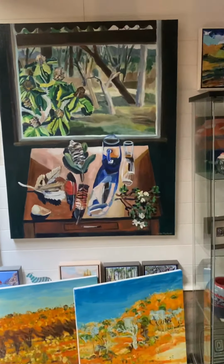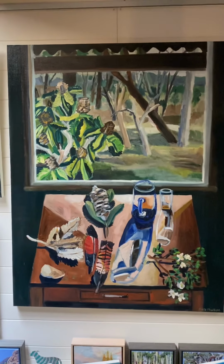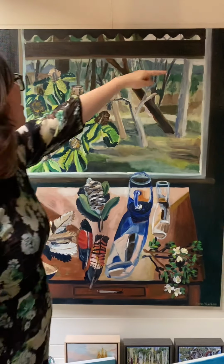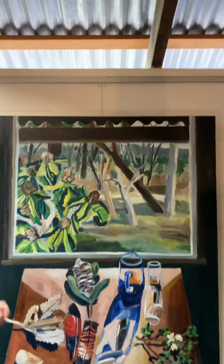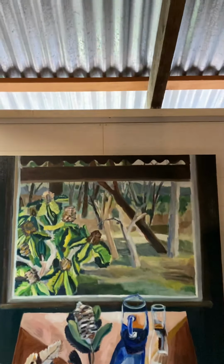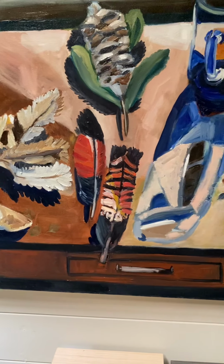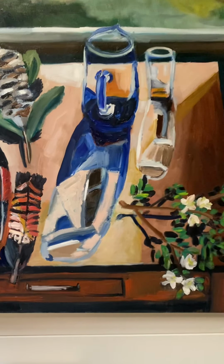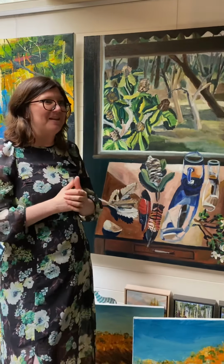Well, this one again is from Goulburn, and again the amazing landscape out the window. And I love this corrugated iron roof that actually echoes the corrugated iron roof out here. It does. But these feathers are red-tailed cockatoo, black cockatoo feathers. I did have someone come in and ask about those feathers, and I couldn't give them an answer. So it is actually Australian bird feathers. Yes, they have them living right near their house, and I've got a thing for black cockatoos. I love them, particularly red-tailed ones.